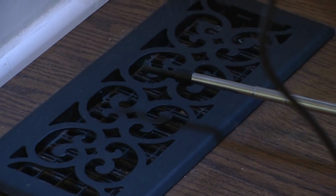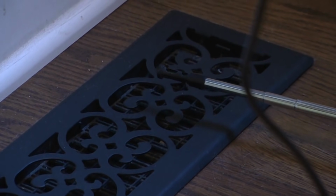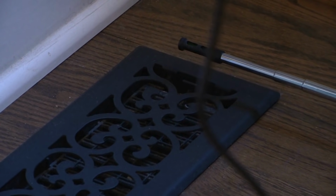It just takes too long to measure all of the registers in the home, and there's too much uncertainty from adding up all those individual register measurements.